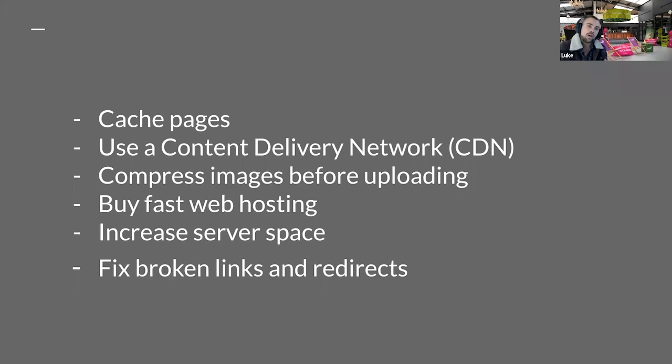Some easy ways to rectify a slow website are caching your pages. Caching your pages is a bit like storing your favorite files in a bookmark, so that when somebody revisits your website, it's already remembering some of those core assets which can take a little while to load, which is why when you check out your website, it's typically loading much faster for you than for a potential user who is out in the wild.